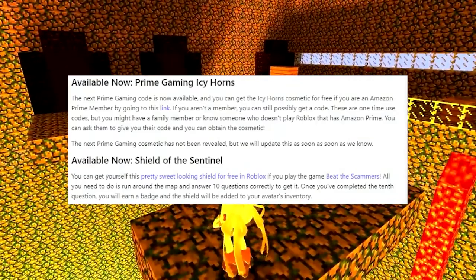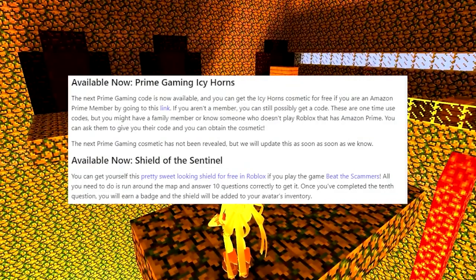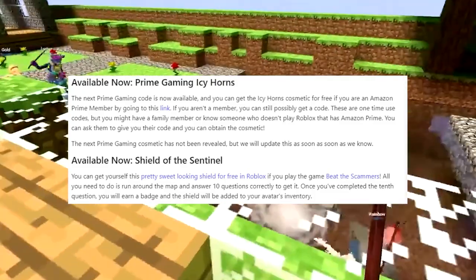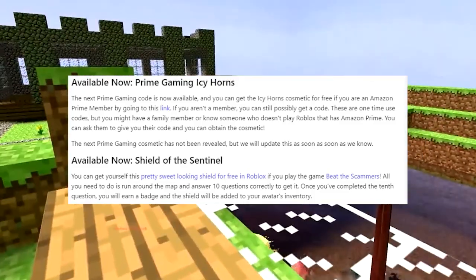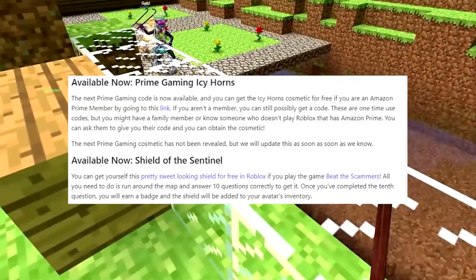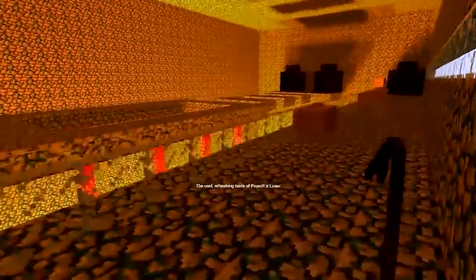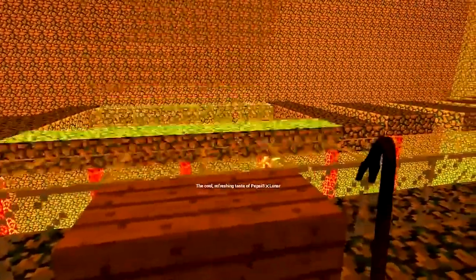Shield of Sentinel. You can get yourself this pretty sweet looking shield for free in Roblox if you play the game Beat the Scammers. All you need to do is run around the map and answer 10 questions correctly to get it. Once you've completed the 10th question, you will earn a badge and the shield will be added to your avatar's inventory. Guys, that brings us to the end of the Roblox video.